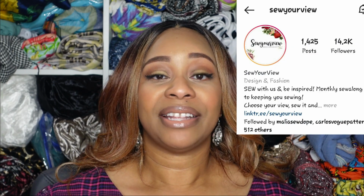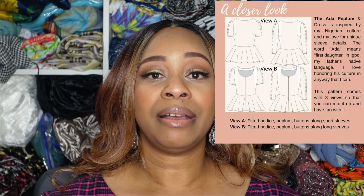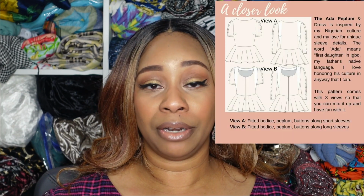This pattern was the monthly pattern to sew for the Sew Your View challenge that Sew Monica puts on every month. And Dewana Chandler, also known as Dewana DIY Patterns on Instagram, is the guest host for this month. Now Dewana launched her new indie pattern company, and this is the first pattern that has been released, and it's called the Ada Peplum and Dress pattern. And as you can see, I did pick the dress, and I picked the dress because I wanted to utilize the majority of this fabric as one whole garment.